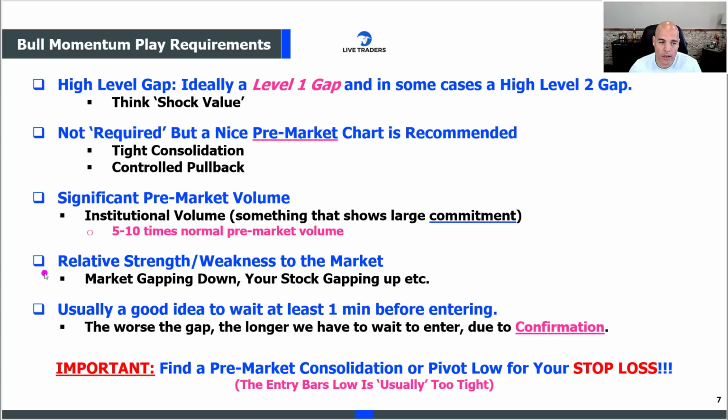Relative strength to the market, i.e. if the market's gapping down, you want your stock to be gapping up. If the market's gapping up a little bit, you want your stock to be gapping up more than the market. Okay, so relative strength or relative weakness is not required, but it's generally very important to have because it shows that commitment. The stock doesn't care what the market's doing. It's on its own page and that's what we're after.